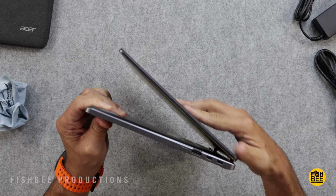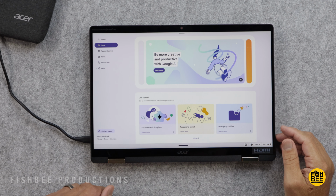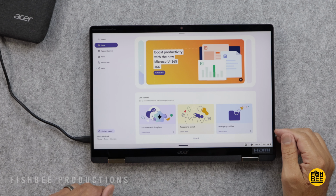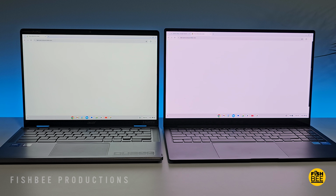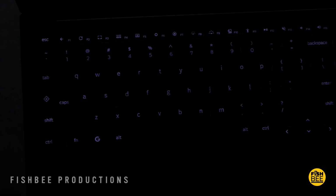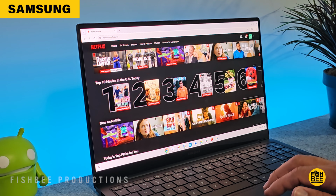On one hand, with Acer, it seems to have more features, like being able to fold it, flip it over. It's got touchscreen, also has pen support, but with Samsung, it's got really nice build quality, a brighter screen, brighter backlighting on the keys, and probably has one of the nicer displays you'll find on a Chromebook. Plus, it's a little larger as well.